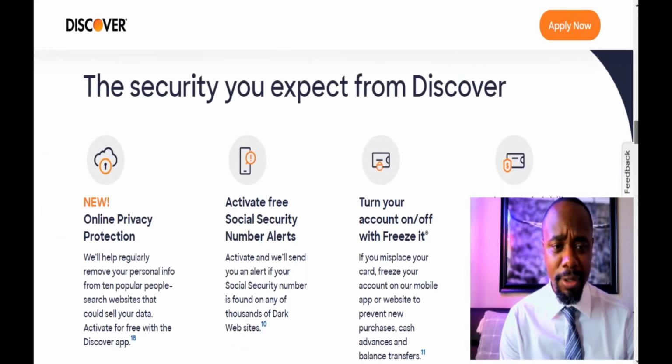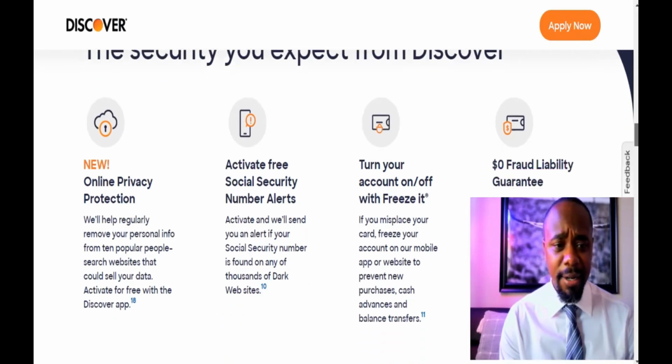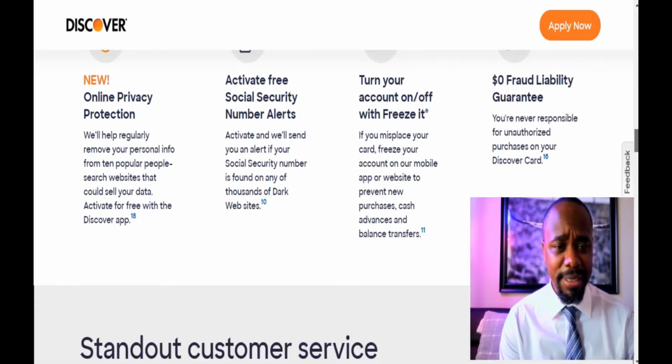All right, so a little bit about the security. So you have online privacy protection. You have activate free social security number alerts. You have turn your account on and off, freeze it. You have a $0 fraud liability guarantee.